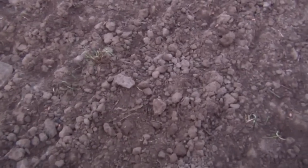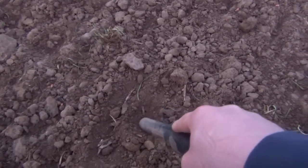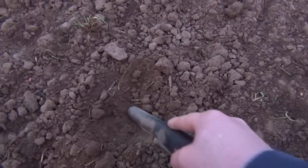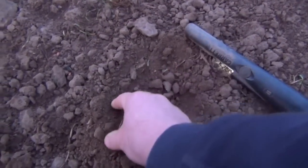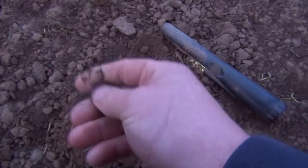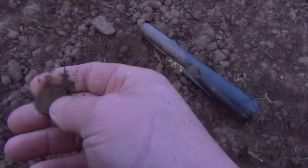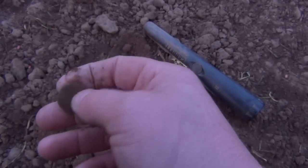This is pretty shallow, which it obviously is. And it's a little coin. It's a copper one. Looks like farthing size.